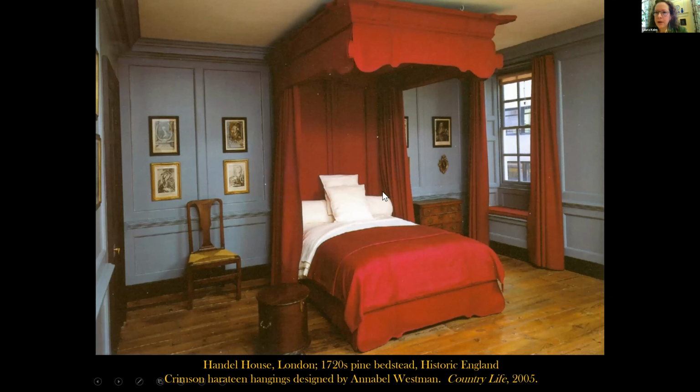But what really got my mind going about what the Stenton yellow lodging room bedstead could have looked like was my visit to the Handel House in London when I was on the Addingham Summer School in 2007. And here it is as it was newly restored and published in 2005 in Country Life. And these actually, the hooks that happen to be in conjunction with this bedstead are not original, they're added, but ours are original.